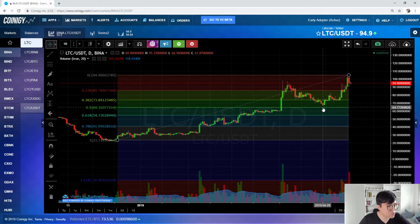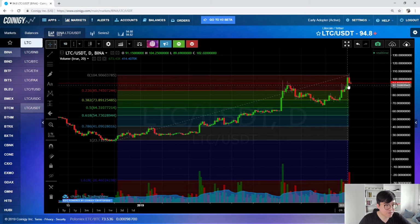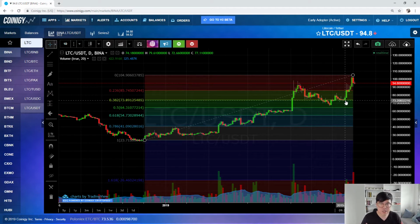The moment it reaches a new trend line, or at least a new support level or a new ratio, you notice that it will bounce and it will at least try to find a new support or regain that support. So this is what's been happening at the moment, and you see it follows very nicely. These are the things that you can take note of.